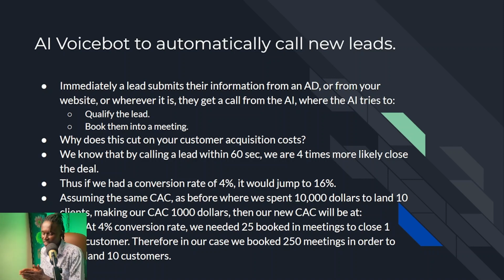So that's qualifying the lead. Then the second thing is book them into a meeting. So it's first qualifying the lead, then steering the conversation towards booking them into a meeting as soon as possible. So why does this cut on your customer acquisition costs?